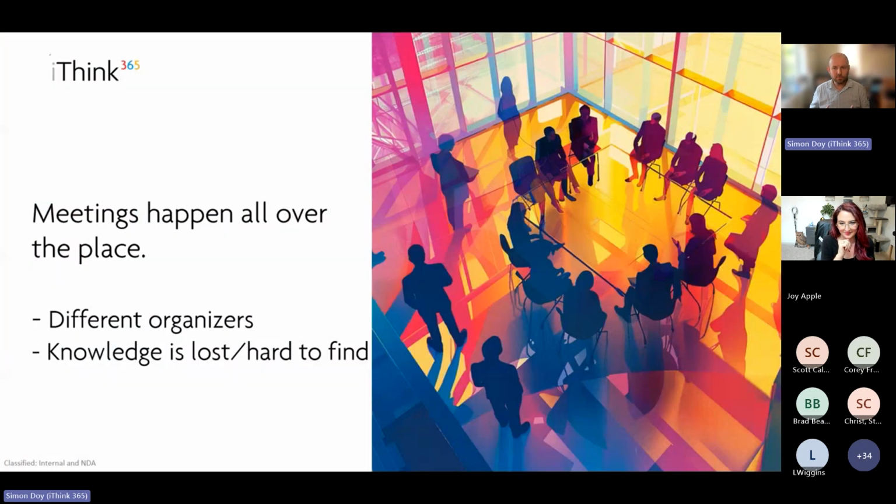And then the other thing that happens in projects is we constantly have meetings and discussions around the work streams around a project. Like we do a lot of development, so we might have daily stand-ups or weekly stand-ups with the customer. And often, if you don't have a central place, those meetings might happen all over the place. Different people might organize the meeting, and so recordings of those meetings or the actions are found in different people's OneDrives, and that knowledge is then lost and it's hard to find.